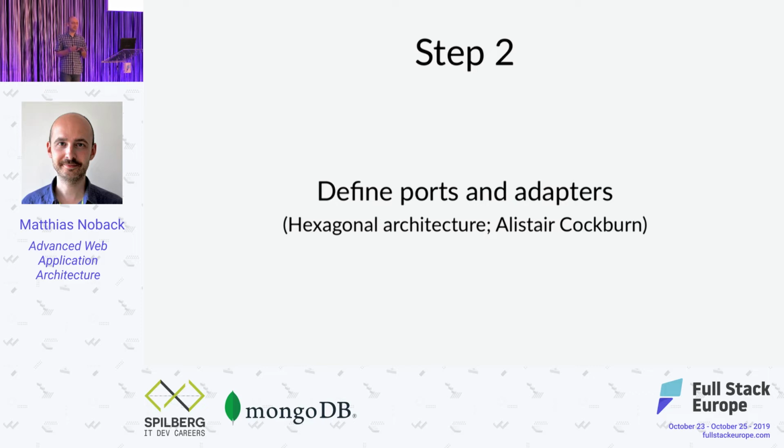Then step 2 is to apply ports and adapters, which is a way of looking at applications invented by Alistair Cockburn. Currently his website is down, so that's a bit of a difficult thing if you want to look for more information, but I added some sources at the end of the presentation, so you can look it up later. Ports and adapters is the alias for the hexagonal architecture style for applications. It's not just web applications. In fact, for any kind of application, you can say we have ports and adapters, and I will explain how that works.